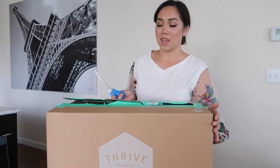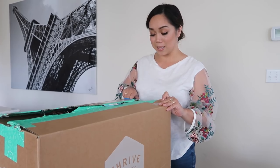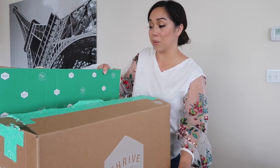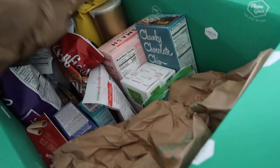I know some people would think, oh, it's natural, it's probably not gonna be tasty. Well, that's where the taste test comes in. You cannot fool a child's taste buds. And I saw a ton of brands that we buy already and the kids love. So I tried to get stuff that we haven't tried before.